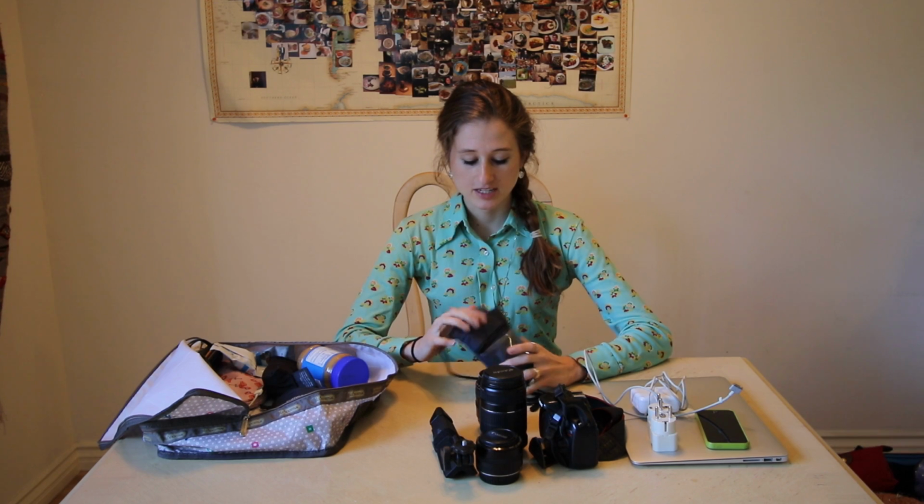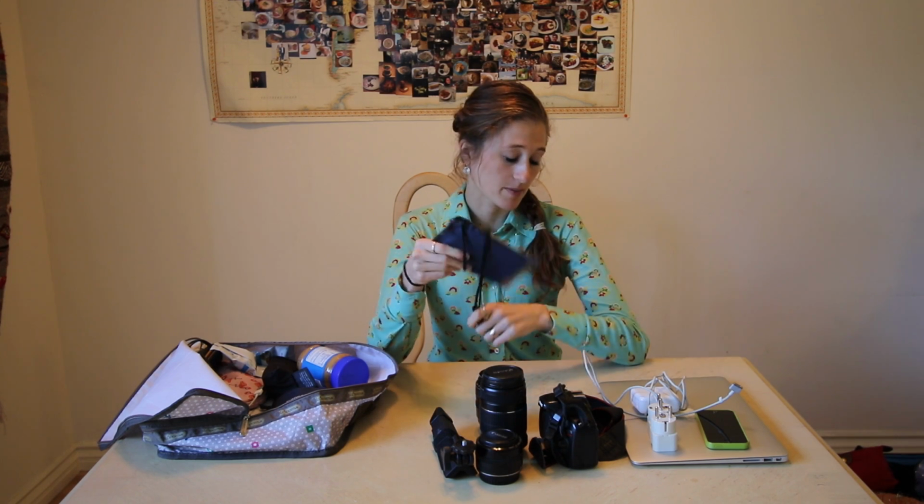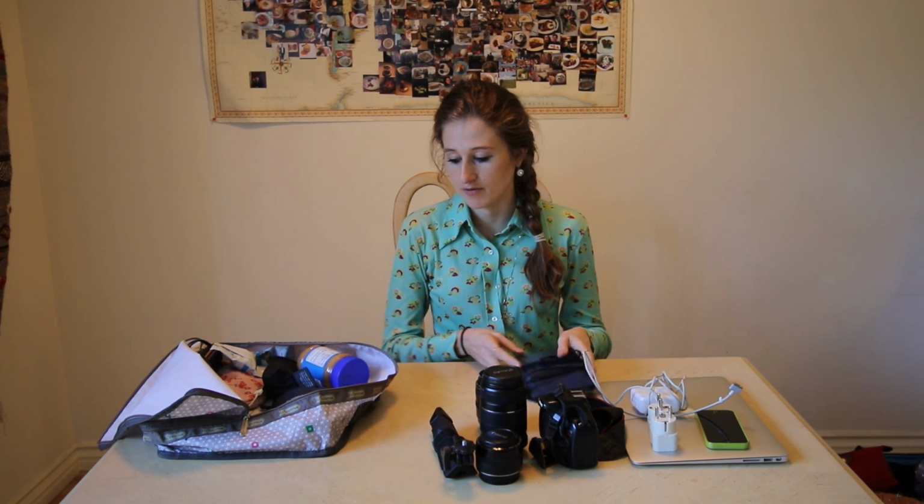So I have those in here. I have some US cash. I tend to bring $100 to $200 US cash, just in case you're crossing a border and you need to pay for a visa in cash, or just a situation where there might not be a debit card ATM. In addition, what I use this for is actually to hold my extra camera cards, or my camera cards that are full, because I do back up my pictures on my computer, but don't want to lose my photos.